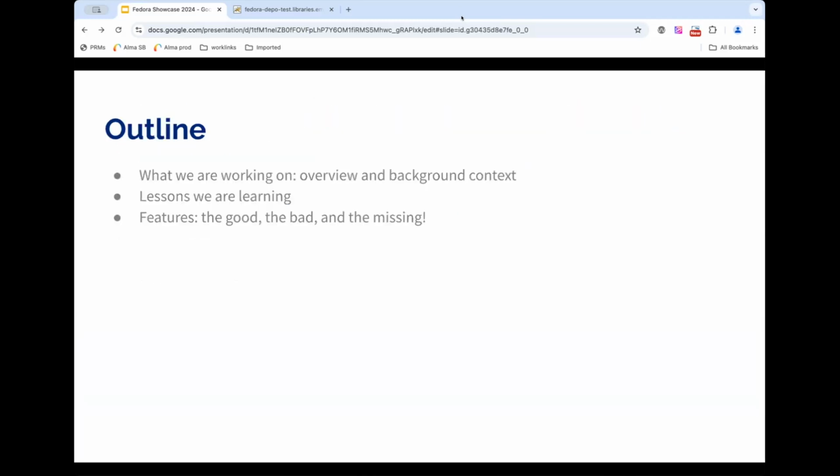So today, what we're going to talk about is essentially what we're working on. We're in the middle of this. Give a little bit of overview and background context. We're also really probably going to focus more on how we use Fedora as our preservation system. So focusing more on the backend preservation features as opposed to some of the nifty front end features that we get from Samvera products. We'll also, again, talk about lessons that we're learning along the way.